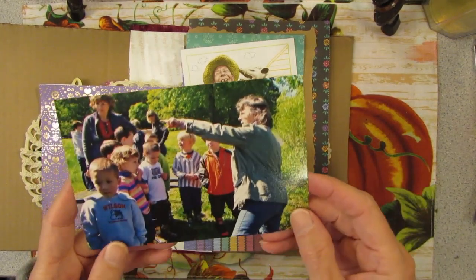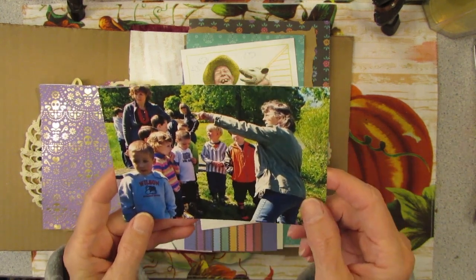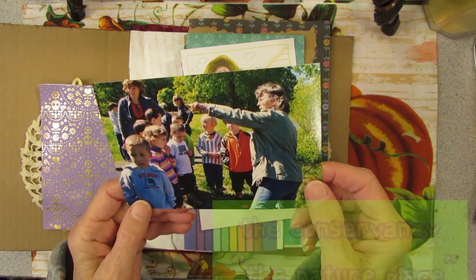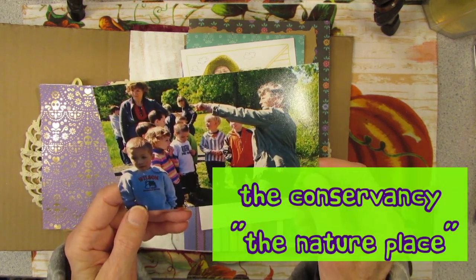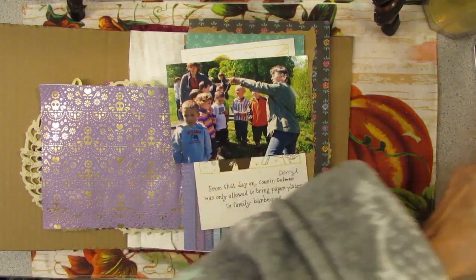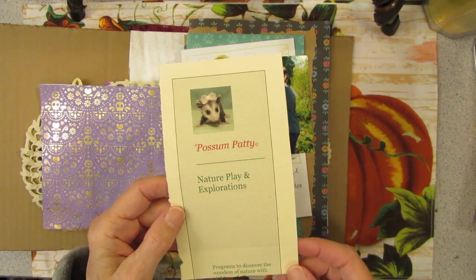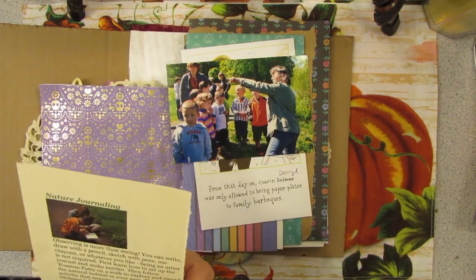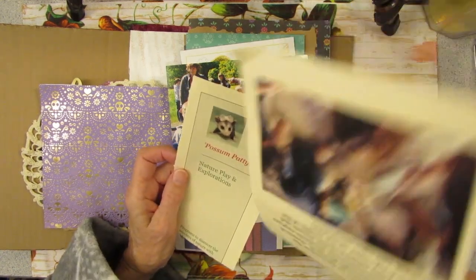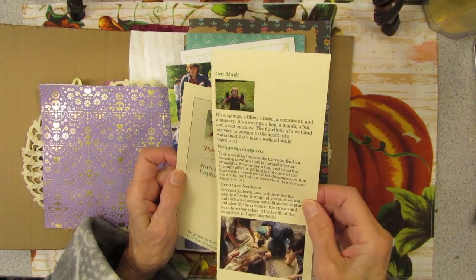And I found this picture of me being Possum Patty, leading a group of preschoolers at the conservatory's property. I also have part of a brochure that says Possum Patty, Nature Play and Explorations, with nature journaling on the back. This brochure just explains some of the programs that I used to do with the kids.